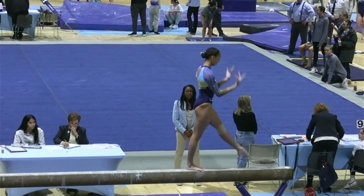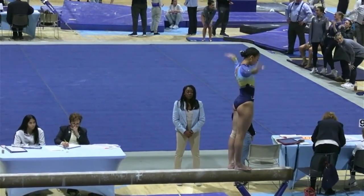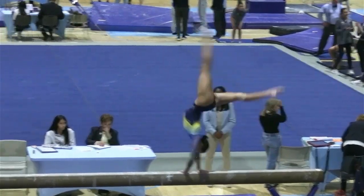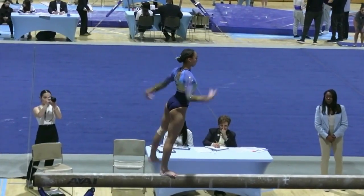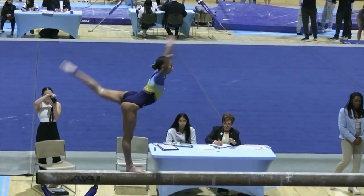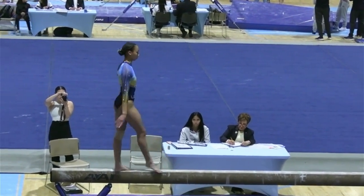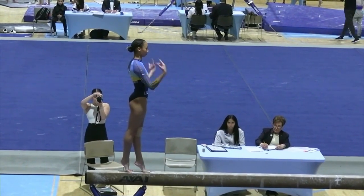what I love about her balance game the most is her pace. She doesn't rush, and that's not something that you can always teach. It is just something that a gymnast has to have. She has it. Like right there, she was a little bit off on the landing, but she stayed patient and pulled her foot down to make sure to stay on the beam.